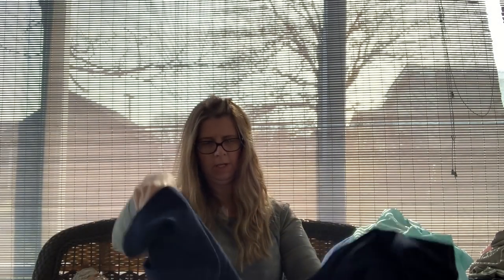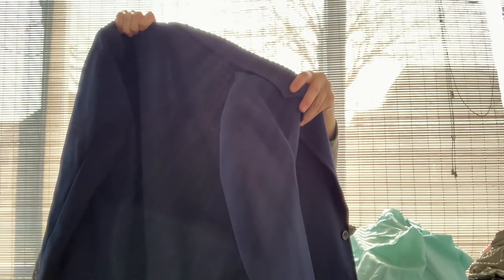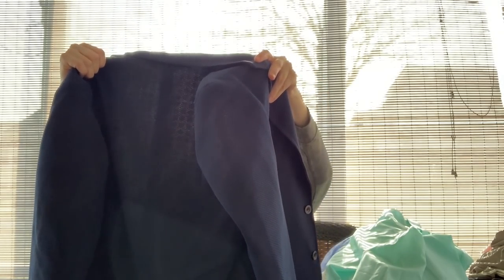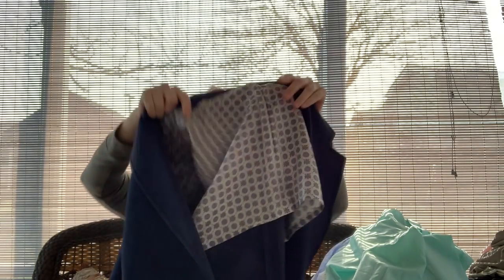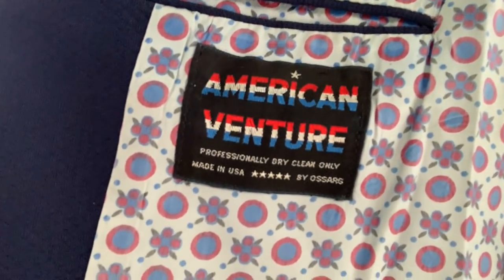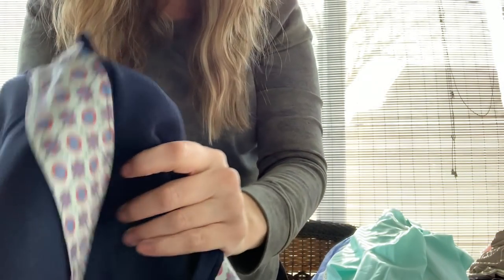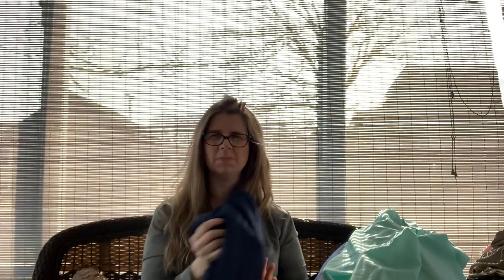All right, here we have a jacket. American Venture. Never heard of that. The inside is kind of cool. Check that out. I really like that fabric. I like that print. Here is the label. It looks like it's got a little something going on back here where it splits. I don't know, but I will look that brand up. Feels like it's polyester. I'll look it up.